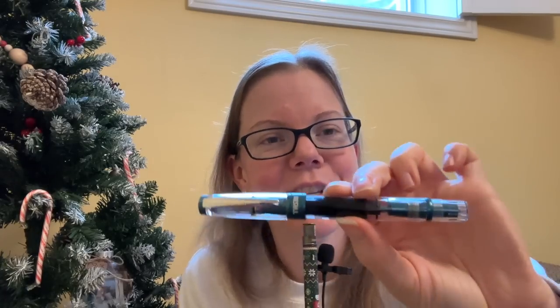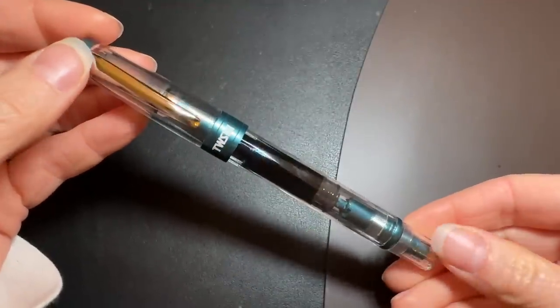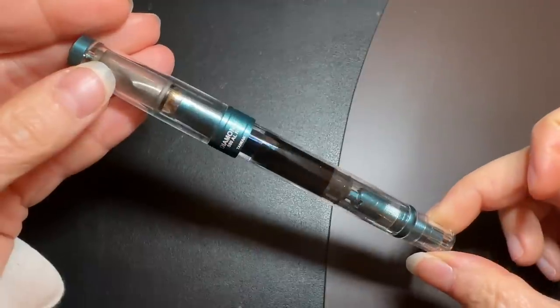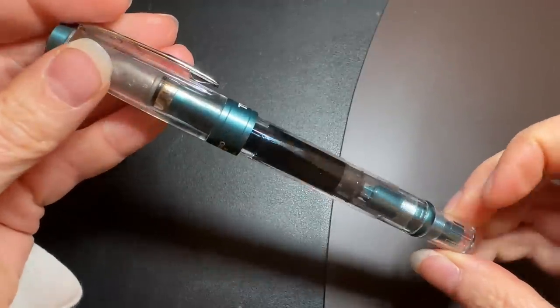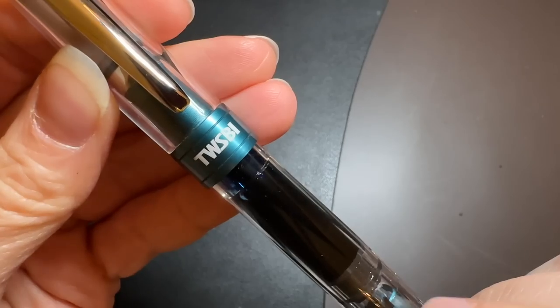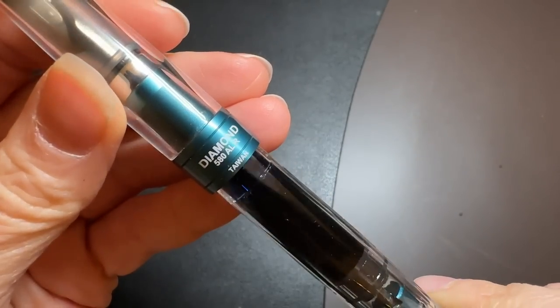So I decided to go with the Twsbi, and I did that for a couple of reasons. One, this pen, this specific pen in particular, writes really well. Most of my beef with Twsbi is that most of the nibs that I've used out of the box don't write the way that I think they should. That said, asterisk to that, most people are perfectly fine with it. They're just not my cup of tea.